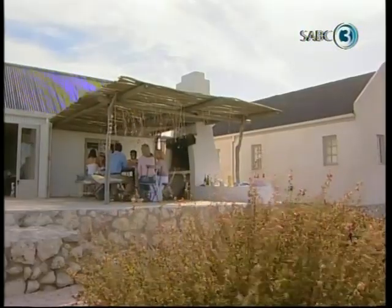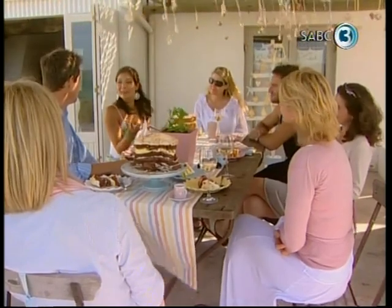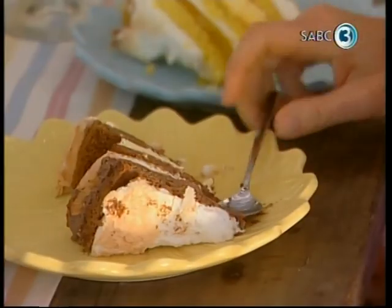Well, we've had such a wonderful time with you guys here today. Thank you very much for allowing us to have a pre-Christmas celebration here at your home. Well, Jenny, it's been wonderful having you guys here. We've really enjoyed the day, and you guys have done such a great job here. Thank you very much, and look forward to Christmas.